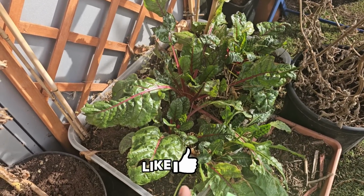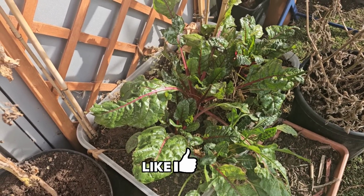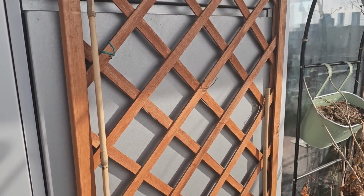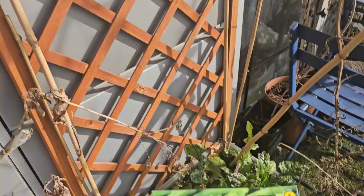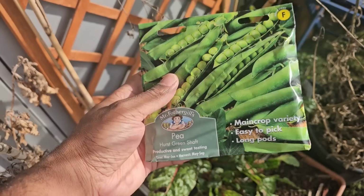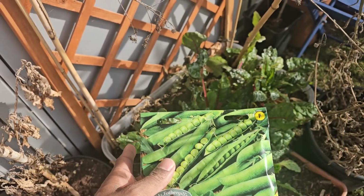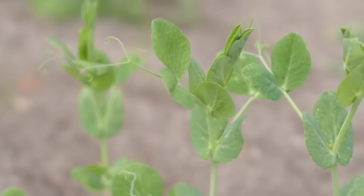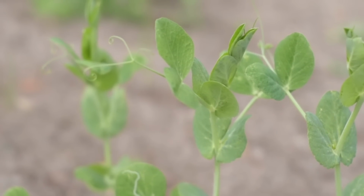So in this container, I normally grow root veg, but I do have this trellis up the back here. So what I'm going to do on this trellis is I'm going to start some peas. I'm going to start these off indoors and then bring them out and plant them out. But those should take over this whole trellis.